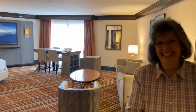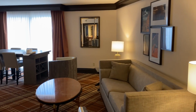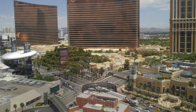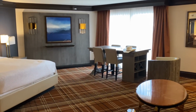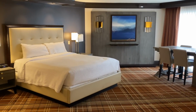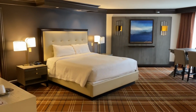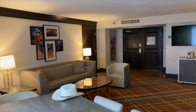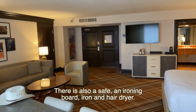Come in. Holy mackerel. This is TI's Tower Suite, a 930 square foot studio-style room with an unbelievable strip view. We start in the foyer and step into a huge seating and dining area. We just love that table that sits right in front of the window. The bed is a king-size sensational pillow top with a lighted, padded headboard. There are nice useful touches also, like USB charging ports, a coffee maker, a refrigerator, and lots of storage.